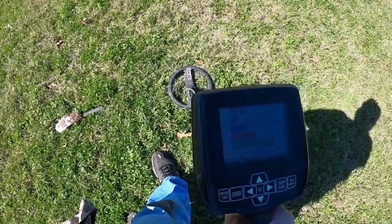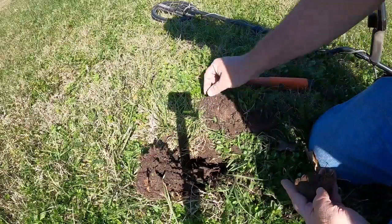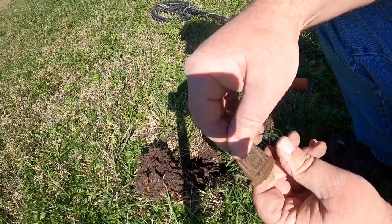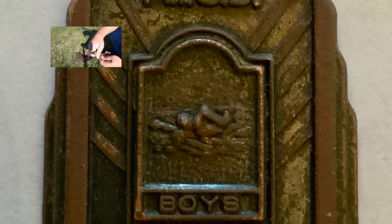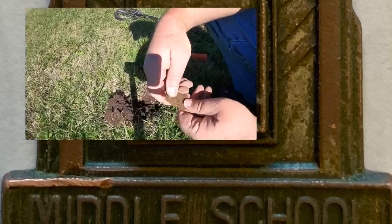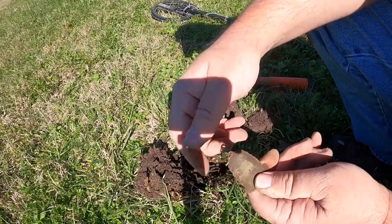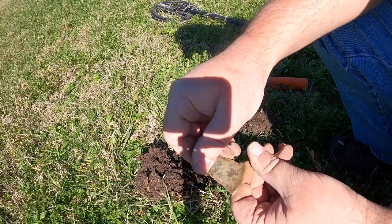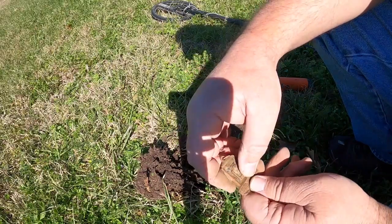Yeah, we'll see about that. My half dollar is in here. Nope, it's not a half dollar. It's a pendant. Something middle school. It's pretty cool. HISD, Houston Independent School District. It does have some type of writing on the back. I'll clean it up to see what exactly it is. Look at that, that's pretty cool.